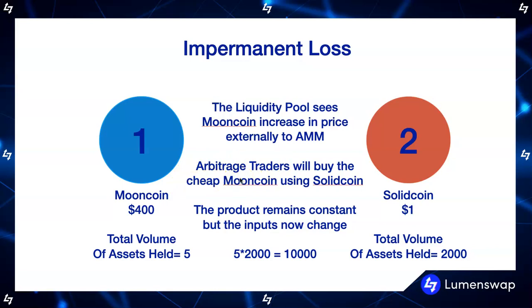We took around about a month or more, when we first went on centralized exchanges, to see LSP balance into an equilibrium. There were plenty of arbitrage opportunities initially. Now, because there's only 2 assets in this pool, we are using the solid coin side to buy up the Moon coins because they're cheap. So the volume of Moon coins, the total volume of assets held, decreases because they're being bought, and the solid coins increase because they're being sold. They increase because we are using them to buy these. We want these, we're getting rid of them. So that increases. But have a look here, the product remains constant, but the inputs now change.